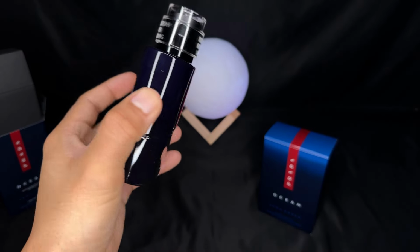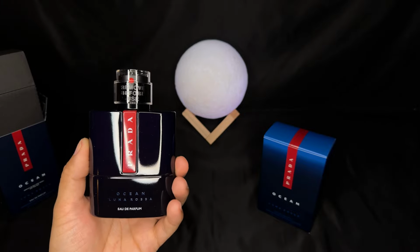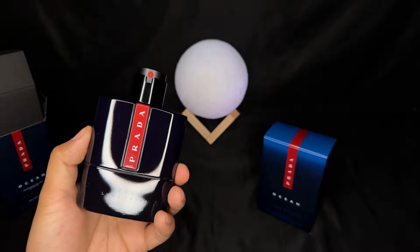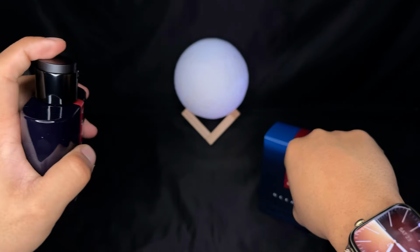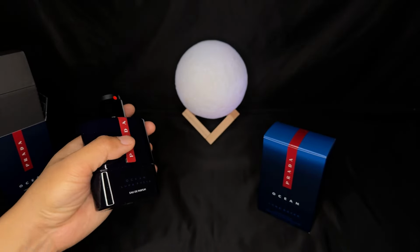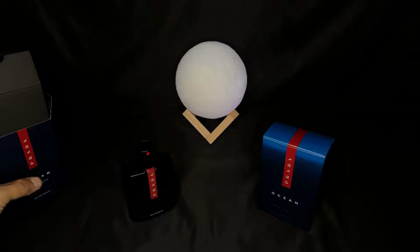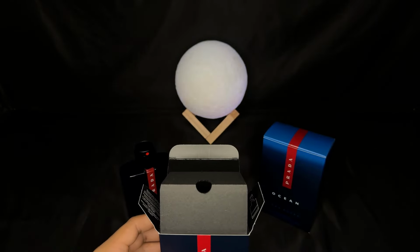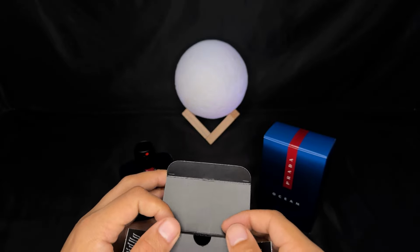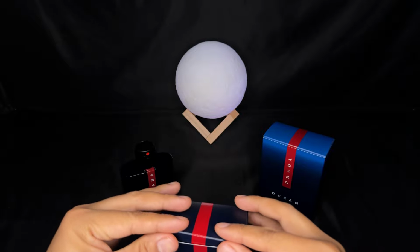Here's the bottle. The cap comes off like so. And let's give it a spray. I don't like putting these caps back. A very ambery, sweet. It smells almost like ambroxan.